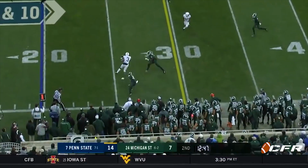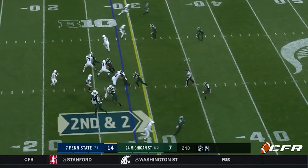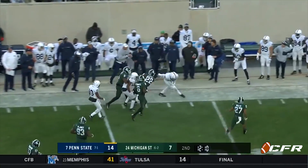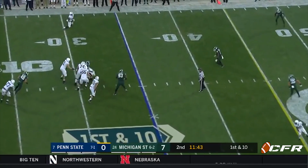McSorley slides in the pocket. Tompkins comes back to the ball and gets up. Having a breakout year here as a sophomore. Quickly into the flats they go, and a first down. Miles Sanders in the game at running back. He swings out. McSorley steps up.